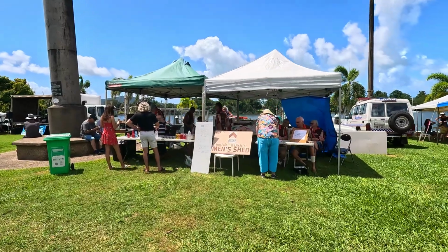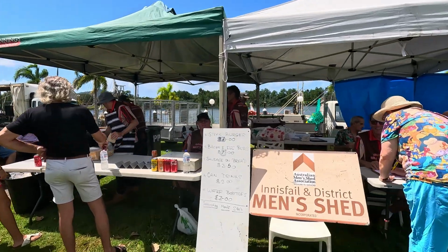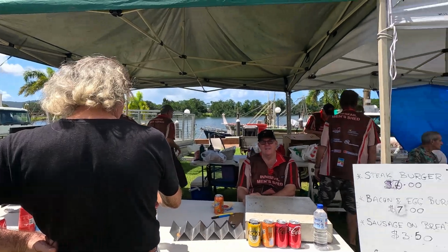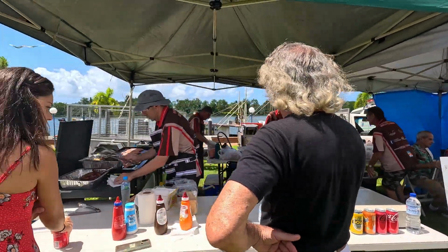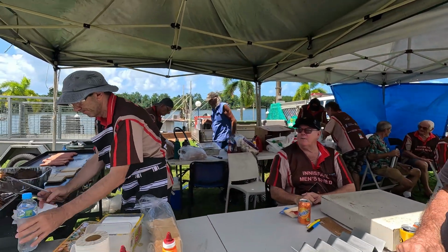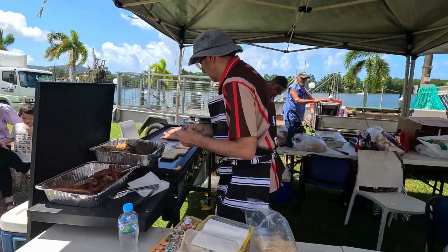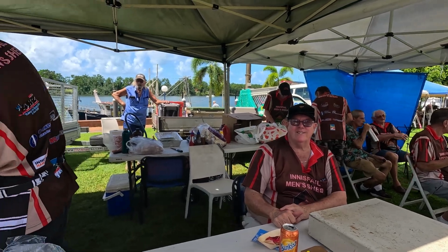That's the Innisfail local men's club stall. They're doing a steak burger, bacon and egg burger, sausage and bread. So some really Australian food here from the men's shed. How you going? Good, thanks. Yeah, we've been rushed off our feet for 3 or 4 hours actually. Oh really? It's steadied up a little bit now, but for a while there it was crazy. Wow.